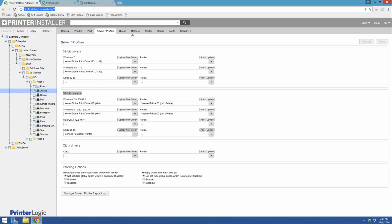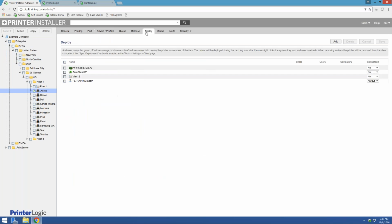Now, one of the first areas that I want to talk about in regards to managing print queues from the IT department's view is how print queues get installed at the workstation or inside the virtual environment. Now, typically in the past, IT departments had to leverage, as I mentioned, group policies or scripting, or worst case scenario, dispatching a technician every time a print queue needs to be installed at a new site. Now, with Printer Installer, we get rid of the need for any of those methods.